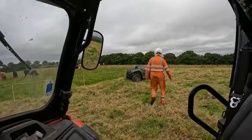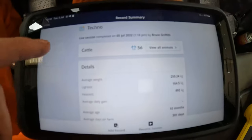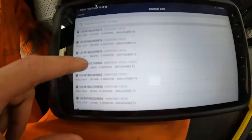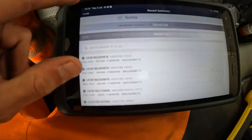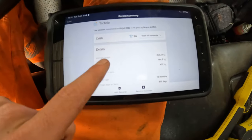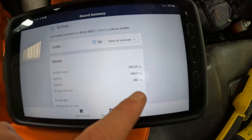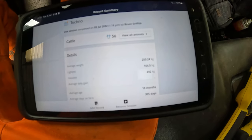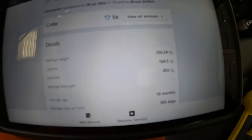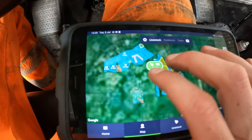Yes, exactly. So this is our weigh session here that we've just finished on AgriWeb. So we can view all the animals here in a big list and see their various weights. This is the first time that these guys had been weighed on this app, so there's no average daily gain, but from now on it will record what they've been weighed today, and then every time they get weighed going forward it will put an average number in there for what they're doing per day. It will tell you exactly where your animals are.